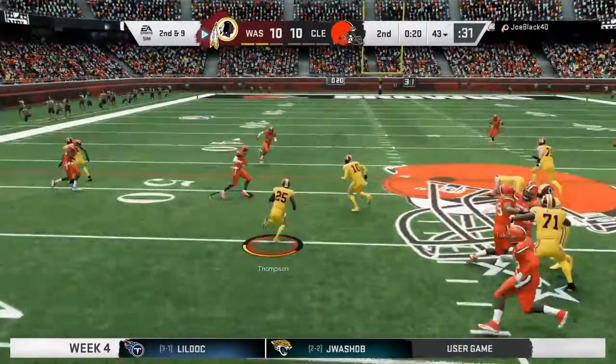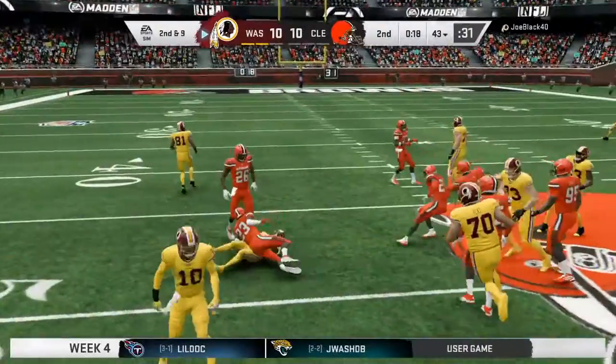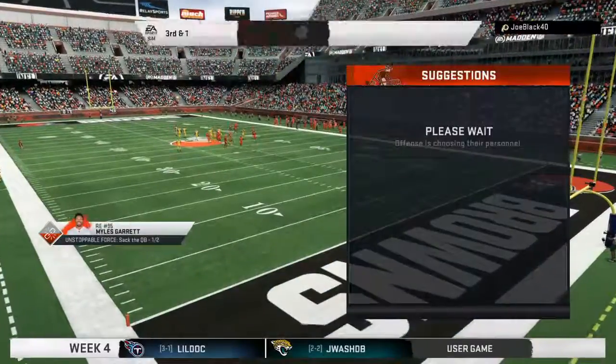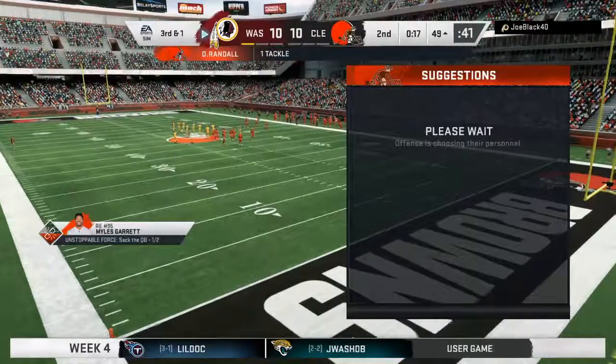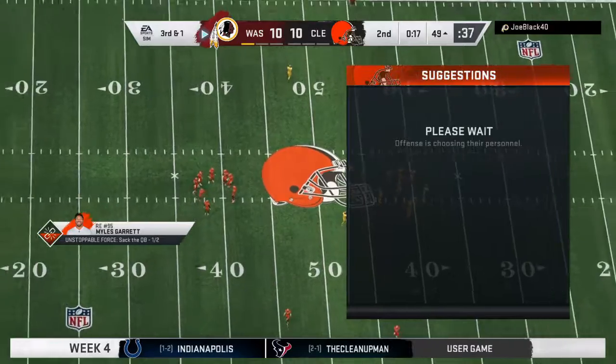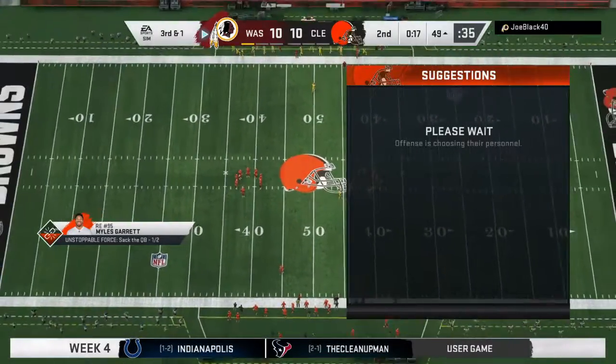Shotgun handoff to Thompson. And he's going to take this across the 50 into Browns territory. Now Washington going to use the second of their 3 timeouts as they'll stop it with 17 seconds to go in this first half of action.